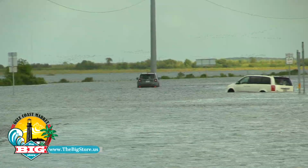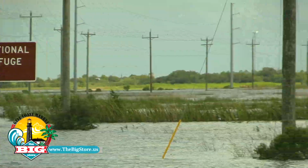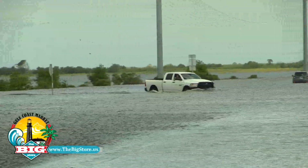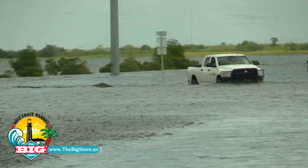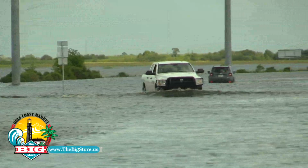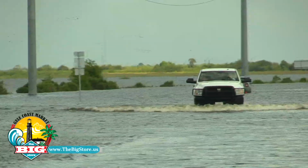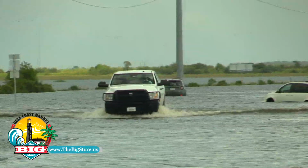If you're coming down to Crystal Beach from Winnie, I would say it's impassable with the flow. And there you can see there's a truck coming off 1985. You can see it's up to its bumper, and it's pushing water. But you can see what it looks like. They came down 1985 and turned and did make it through. But it's not a safe trip.